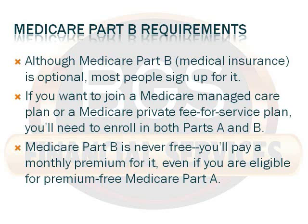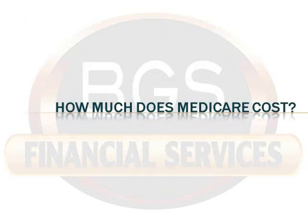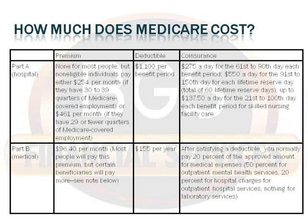If you want to join the Medicare Managed Care Plan or a Medicare Private Fee-for-Service Plan, you'll need to enroll in both Parts A and B. And Medicare Part B is never free. You'll pay a monthly premium for it, even if you are eligible for premium-free Medicare Part A. How much does Medicare cost? Medicare deductible amounts and premiums change annually.